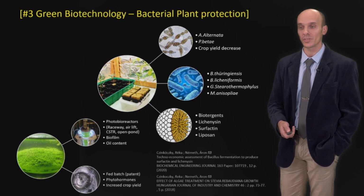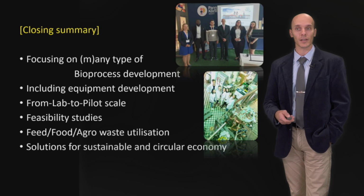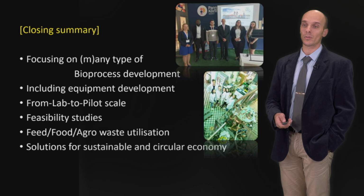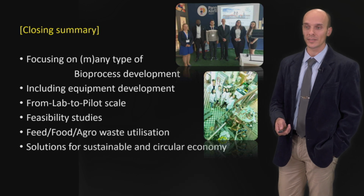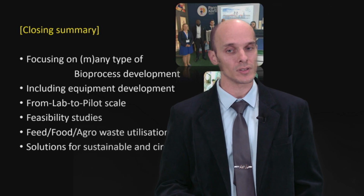for agricultural purposes. To conclude my talk, I would like to emphasize that we are focusing on many types of bioprocess development, also including equipment development. We can start the work from lab scale to pilot scale. We are ready to make feasibility studies, and we are also interested in feed, food, and agro-waste utilizations, as well as to make solutions for a sustainable and circular economy.